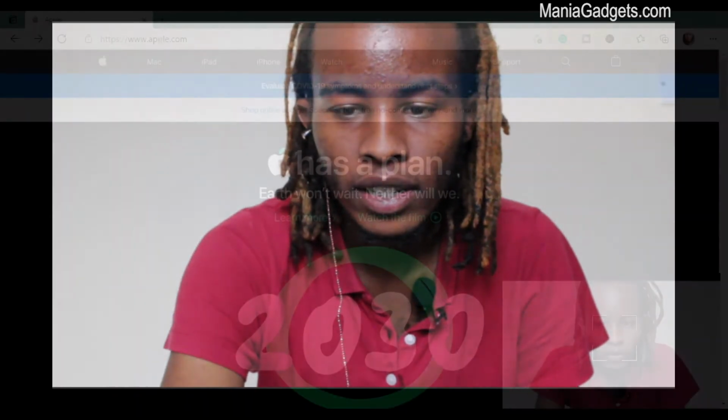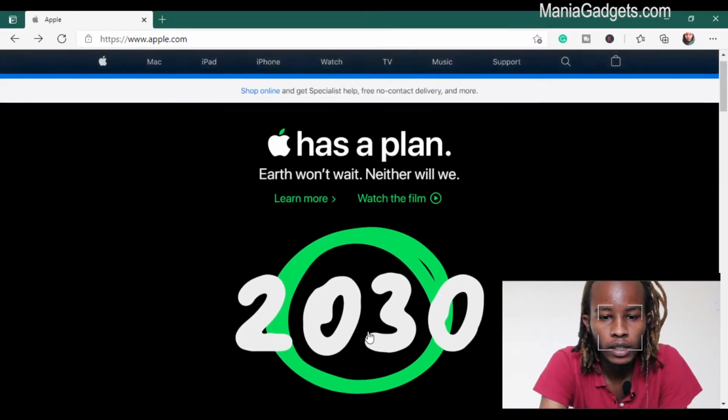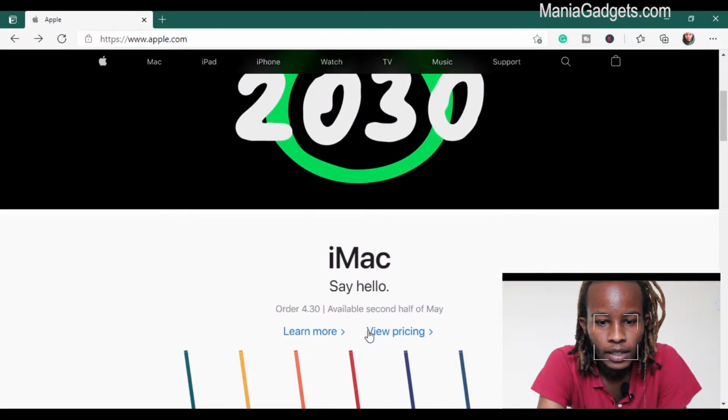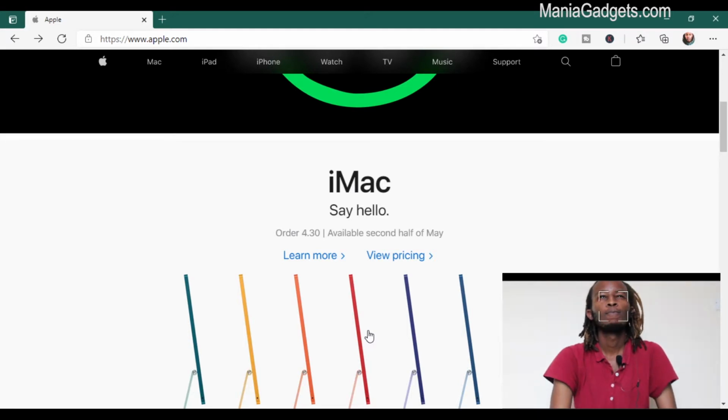So that's awesome. I want us to get into it right now and see all the products and their features. We're going to look at the new Apple devices launched in the recent Apple event. Now we're at the website, which is apple.com. The main launches were three products: the AirTags, the iPad Pro, and the all new iMac.